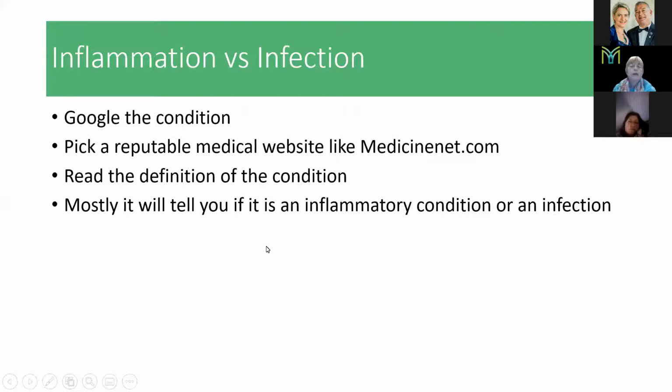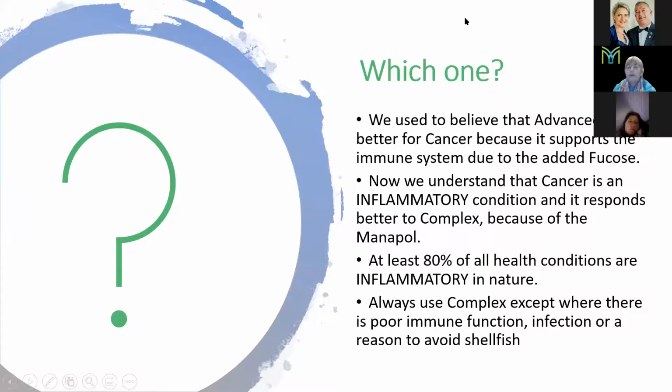So what we used to believe is that advanced is better for cancer because it supports the immune system due to the added fucose. But now we understand that cancer is not actually an immune system problem. It's an inflammatory condition. And cancer responds better to complex because of the Mannatech. So we also use pure plain Mannatech for cancer. So it's really important to understand that, although it's your immune system that has to fight cancer, it's at the core an inflammatory condition.